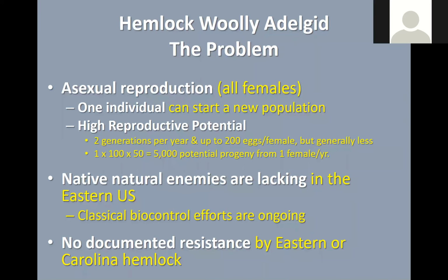And I've seen the impact of that when you get high winter mortalities, and all of a sudden the populations just bounce right back like nothing had happened to them at all. On the East Coast, there's no native natural enemies, which is interesting because it's been around here on the East Coast for a long time, and I'm sort of surprised that there haven't been more generalist native predators that have popped onto it.